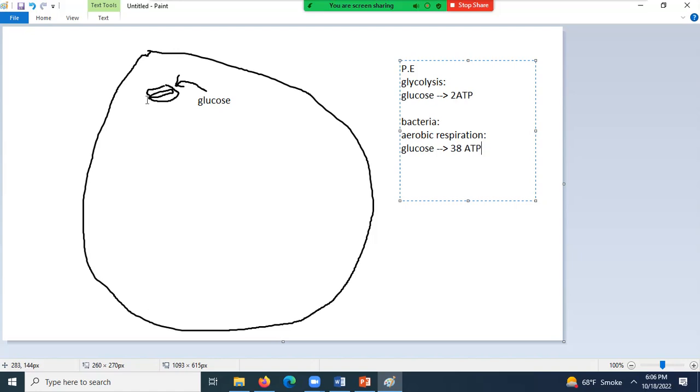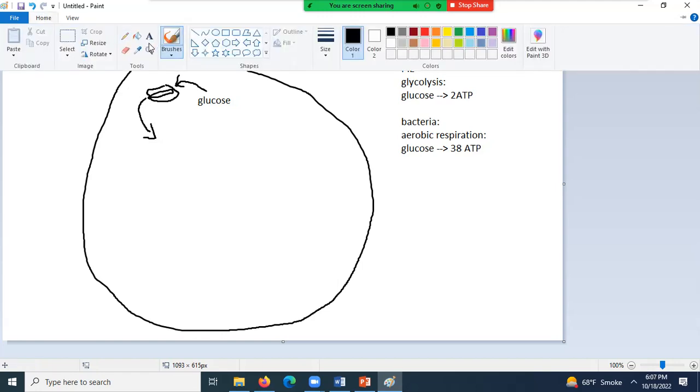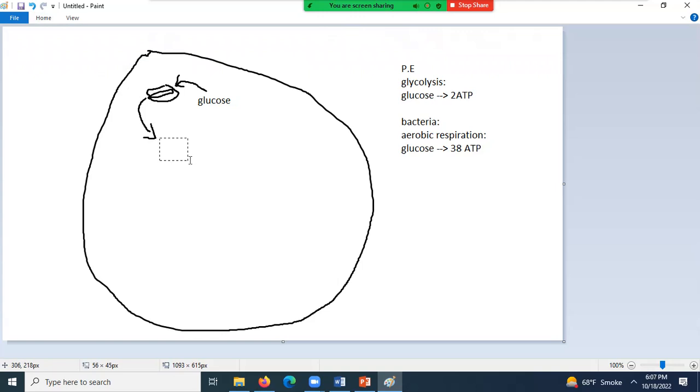And then the bacteria released some of the ATP into the cytoplasm of the protoeukaryote. It probably wasn't 38 molecules, but it was much more than 2 ATP. And this greatly confused the protoeukaryote because it said, wow, I lost 1 molecule of glucose. Instead of getting 2 ATP, I got a number of ATP.